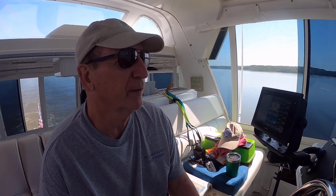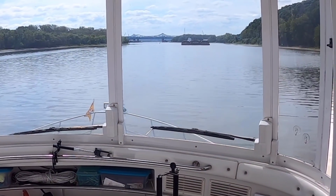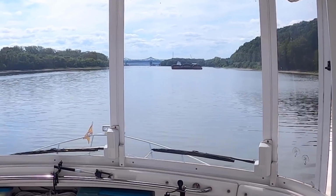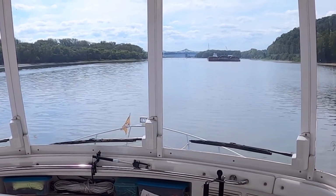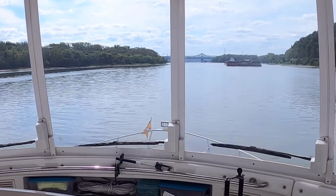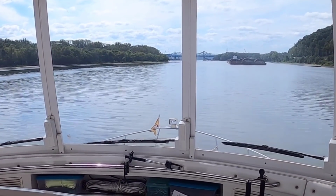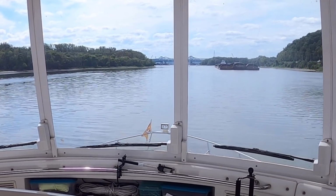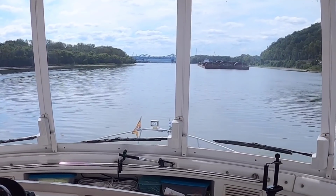Sam has talked to this barge coming. What's his name? Carl Cannon. Carl Cannon. And as a check on our AIS, he asked Carl Cannon if they could see us, and he affirmed that yes, he could see us. So we are both transmitting and receiving. Aren't you glad you did that check?